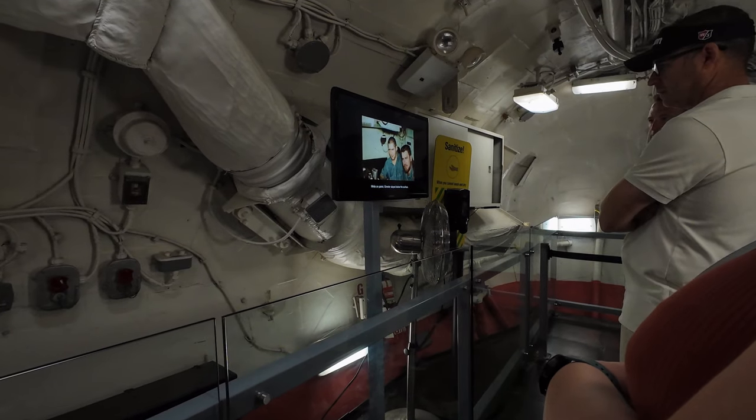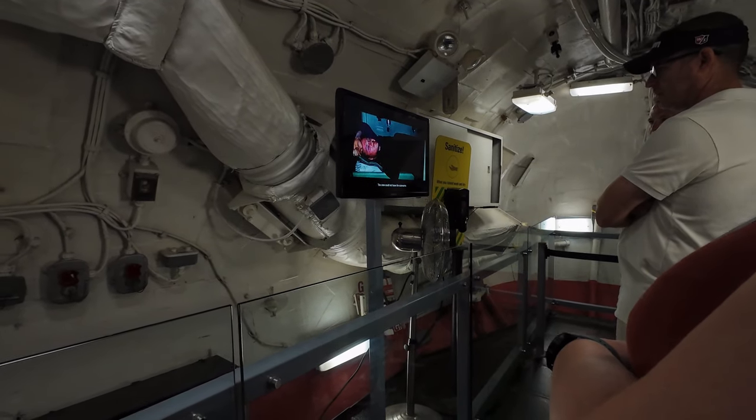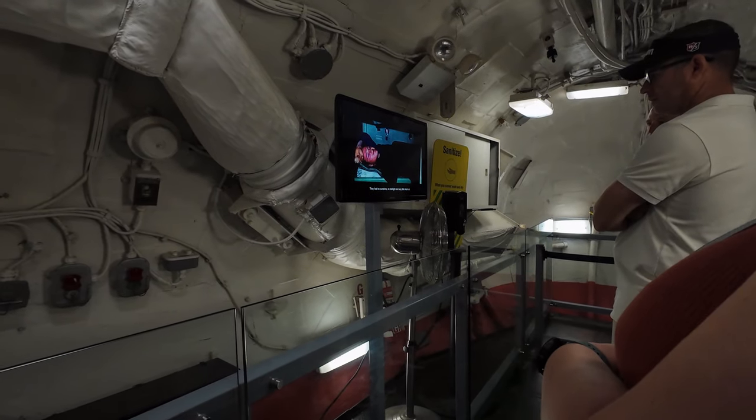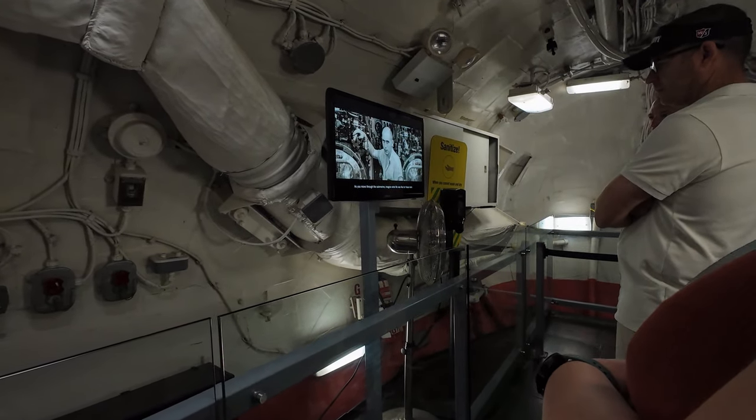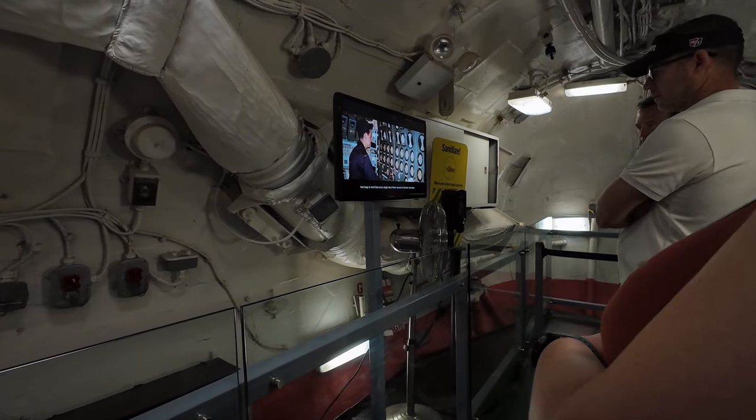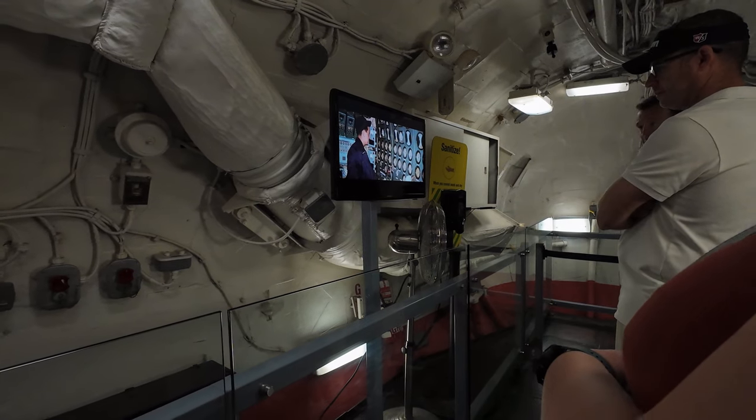While on patrol, Growler stayed below the surface. The crew could not leave the submarine. They had no sunshine, no starlight, and very little fresh air. As you move through the submarine, imagine what life was like for these men, and keep in mind that every single one of them served on Growler voluntarily.